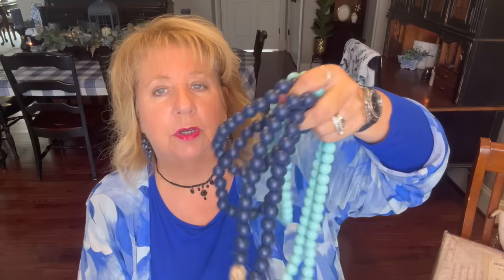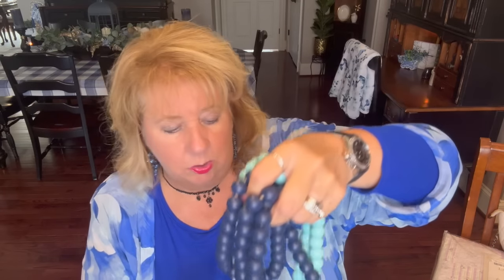I've been using these wooden beads here and there. I really like the big chunky ones, but they didn't have them in this color. And then I saw these, so I got these, and I saw these. I thought, well, I'm going to get those too. So cute, wooden beads. Love those.